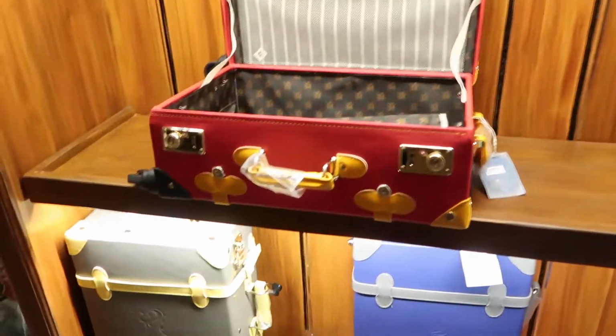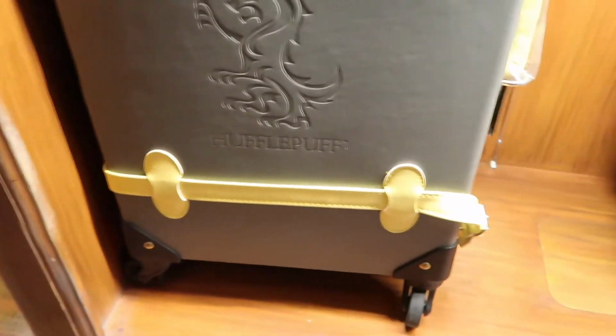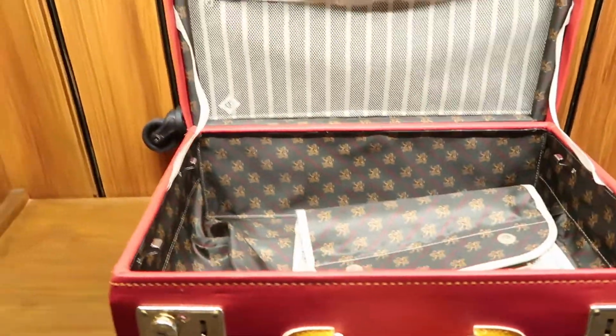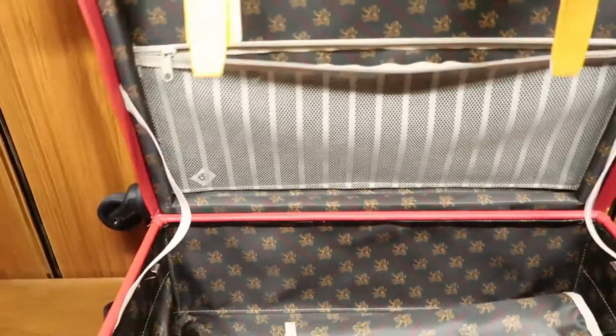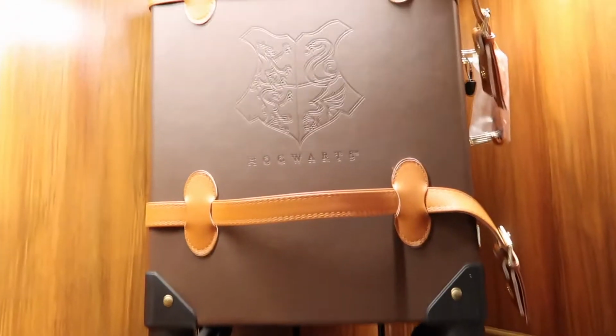We have some little luggage here. There's Hufflepuff and Ravenclaw. This one, of course, must be Gryffindor. $195. Oh, and there's a Hogwarts one.